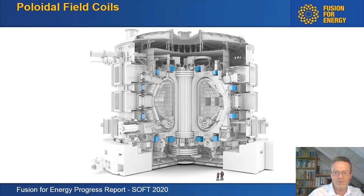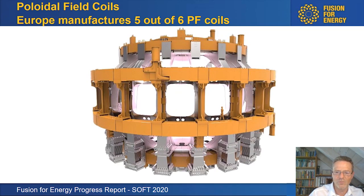And we produce PF2 to 6, with PF6 manufactured in China, the rest in our own factory in Cadarache, because those are so big that transport is not possible. And this is how the whole thing looks from the outside.